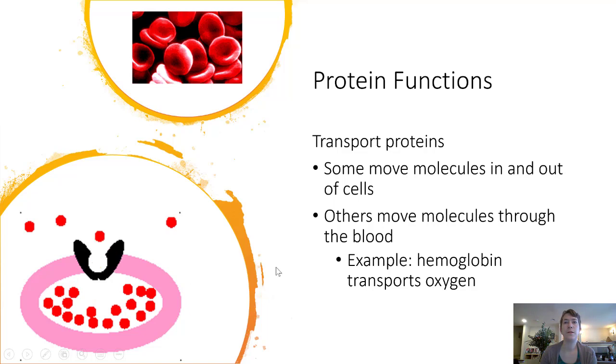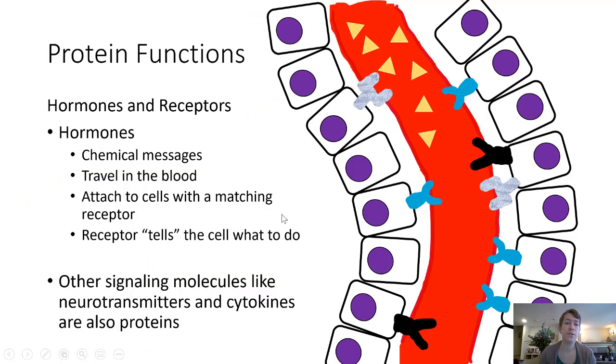Other transport proteins work on a larger scale. Red blood cells are full of a protein called hemoglobin, which attaches to oxygen in the lungs and transports it in the blood cell throughout the body and then drops it off at your cells, because all of your cells need oxygen to survive. Most hormones and receptors are also proteins. Hormones are chemical messages, so think of them as little postcards floating around in the blood.